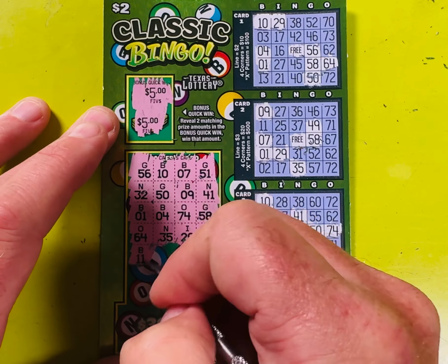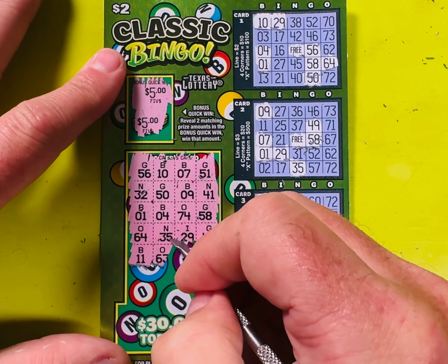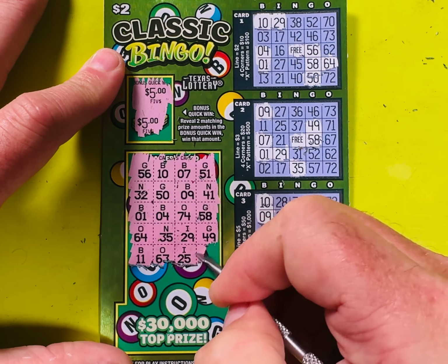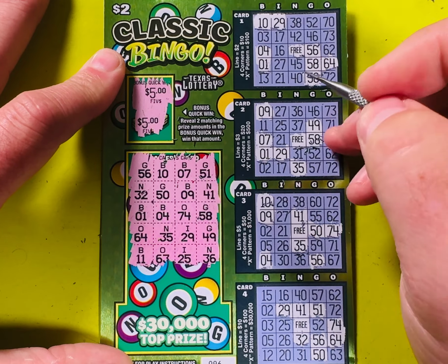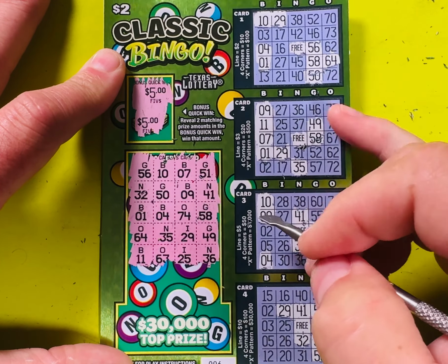Okay, X4, B11, oops, get my hand out of the way, O63, I25, and N36, B11, so just need B2 for a line for $3.